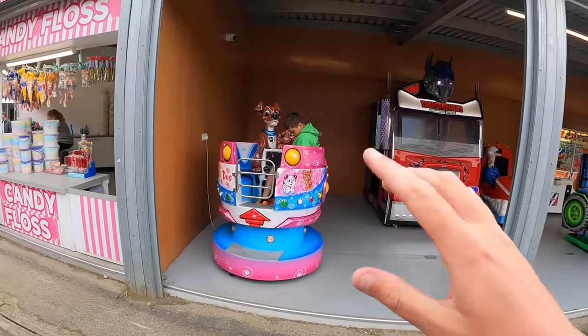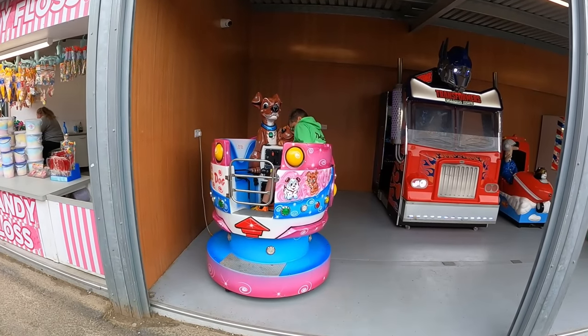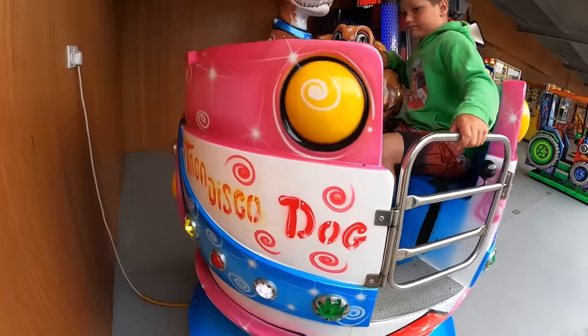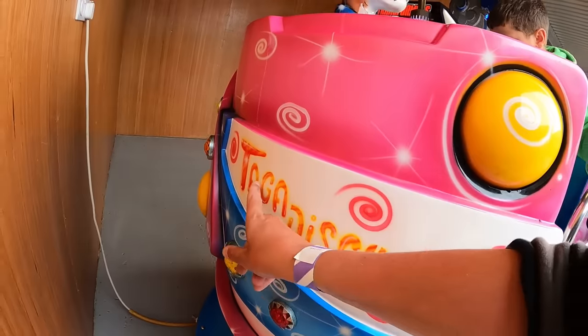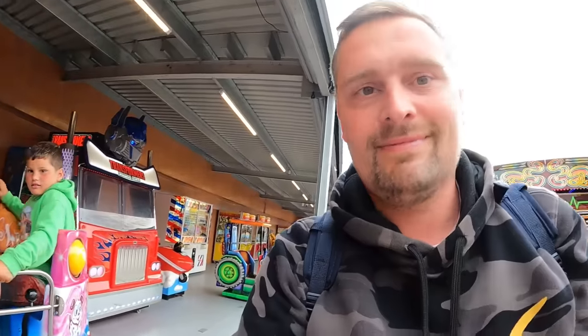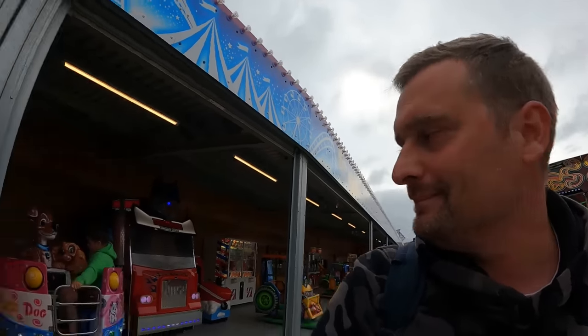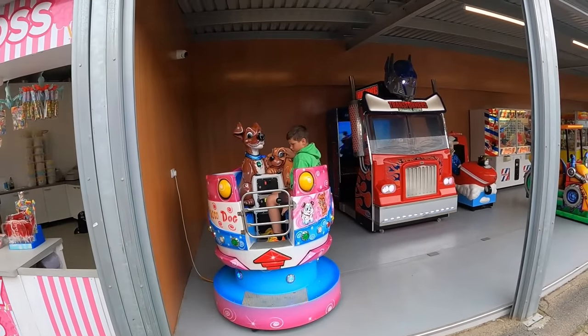Can I just point out, this kiddie ride was made to be a Tagada. A Tagadisco. And the actual ride, if you press the button, I think, it goes up and it goes round and you press it and it does that. Well, he's trying to make you do it. Come on, T!